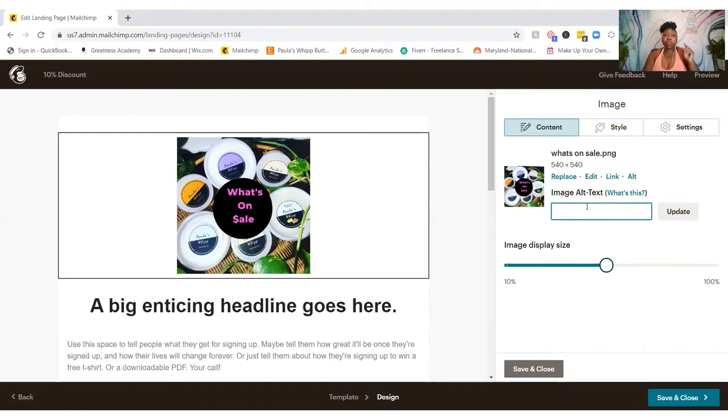Now, remember when we talked about SEO, this is how images are able to pull up during searches, so that when they use certain SEO words, those images populate, and you have pages and pages of images. It's because those images have an alt text that links them to the search. So I'm going to put body butters on this, and I mix these. And I'll put my name, because anyone that's searching for me specifically is going to put the name of the business.